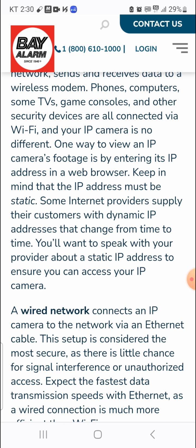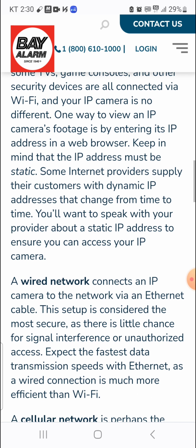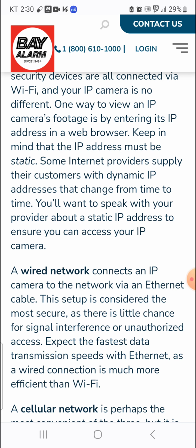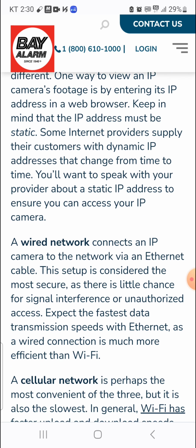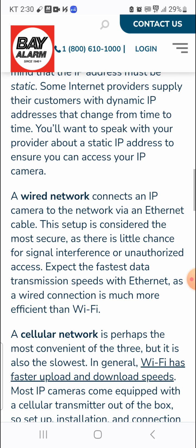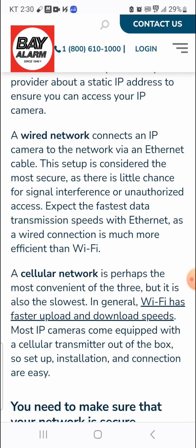Keep in mind that IP address must be static. Some internet providers supply their customers with dynamic IP addresses that change from time to time. You will want to speak with your provider about a static IP address to ensure you can access your IP camera. A wired network connects an IP camera to the network via an Ethernet cable.